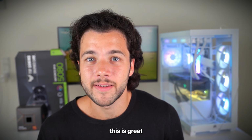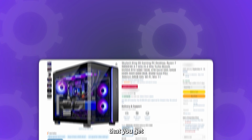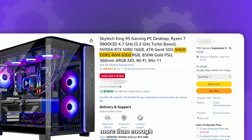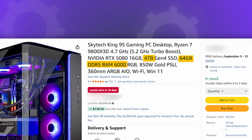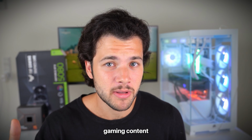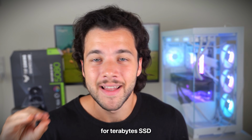And also this PC is great when it comes to multitasking, productivity work and content creation because you get 64 GB of RAM, which is an insane amount, and it's way more than enough even for professional content creators who are earning money through this. And on top of that, you get 4 TB of Gen 4 SSD, which is plenty of storage for any kind of task, whether it's gaming, content creation, productivity work, it doesn't matter. 4 TB of SSD, it's a lot.